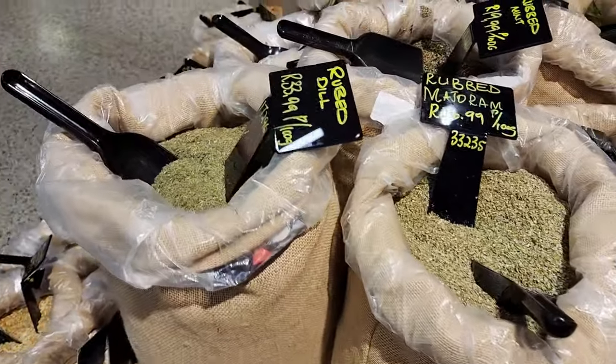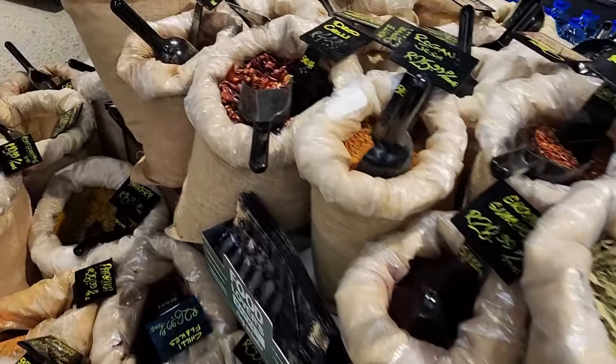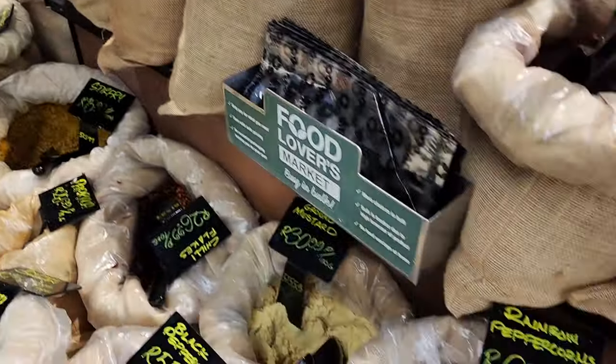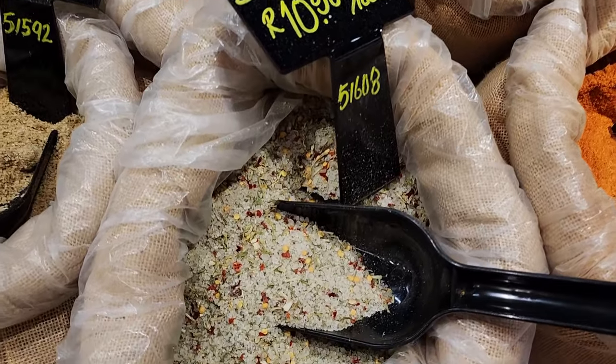Rubbed marjoram. Rubbed mint. I don't even know what rubbed means. Oh, and pepper. Rainbow peppercorns. Coriander chili salt.